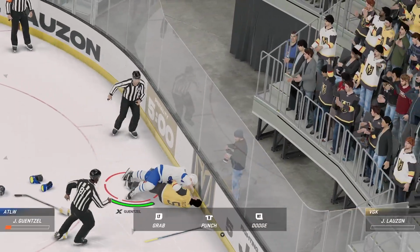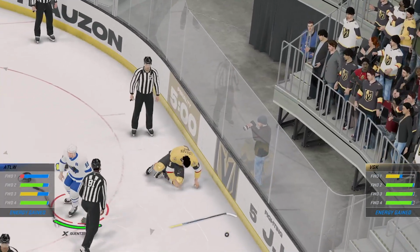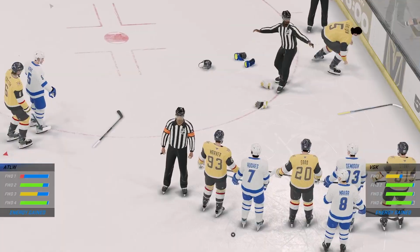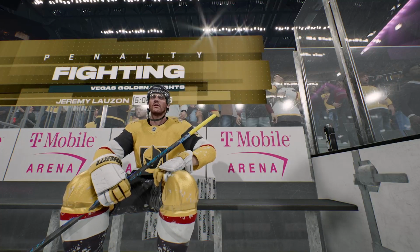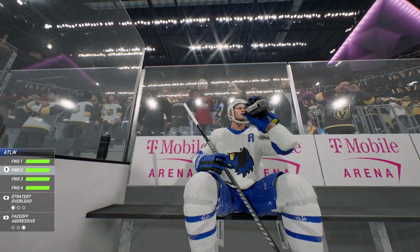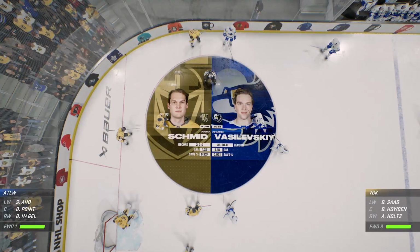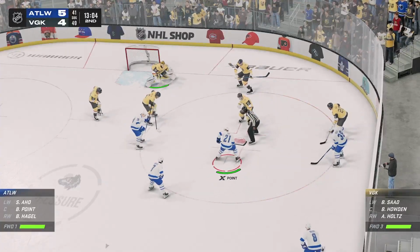Right on the button, and this thing's over. He got his bell rung. He really connected on that one. Not difficult to see who won that fight. The W goes to the road team all the way. And after that tilt, looks like cooler heads have finally prevailed, and we're ready to drop the puck once again.